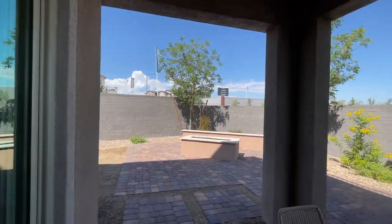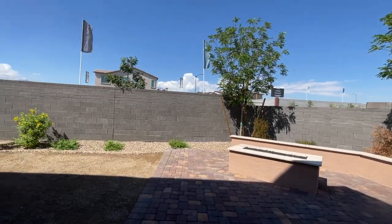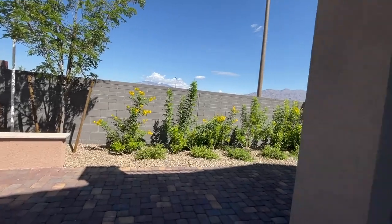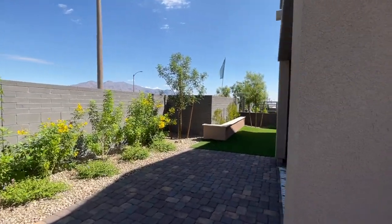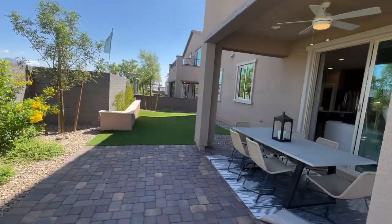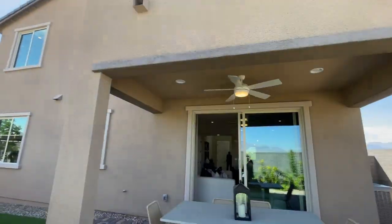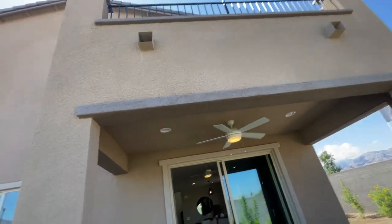So the lot sizes are pretty decent in this community. Just gotta remember, when you buy new construction in Vegas, most of the homes are going to be tighter, smaller yards, and closer together, just because we don't have that much space left. What I've noticed is that all the homes in this neighborhood have a patio upstairs.